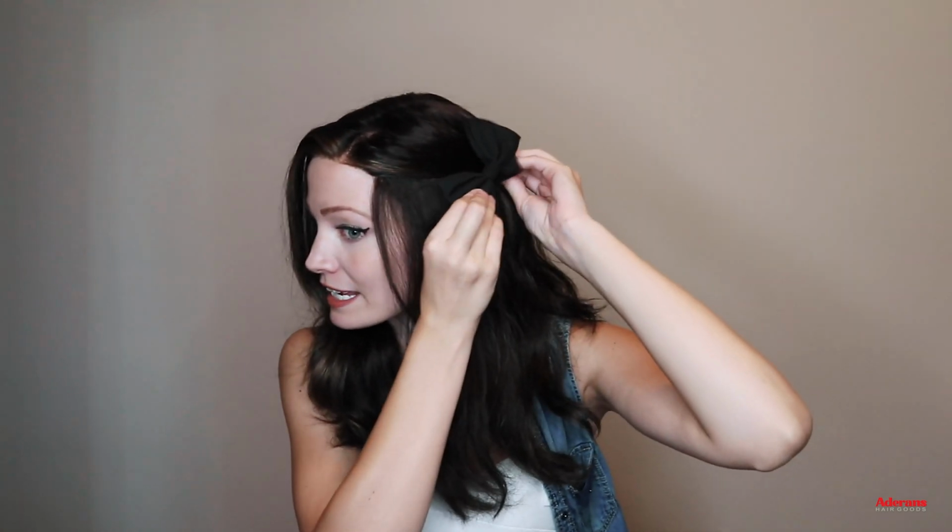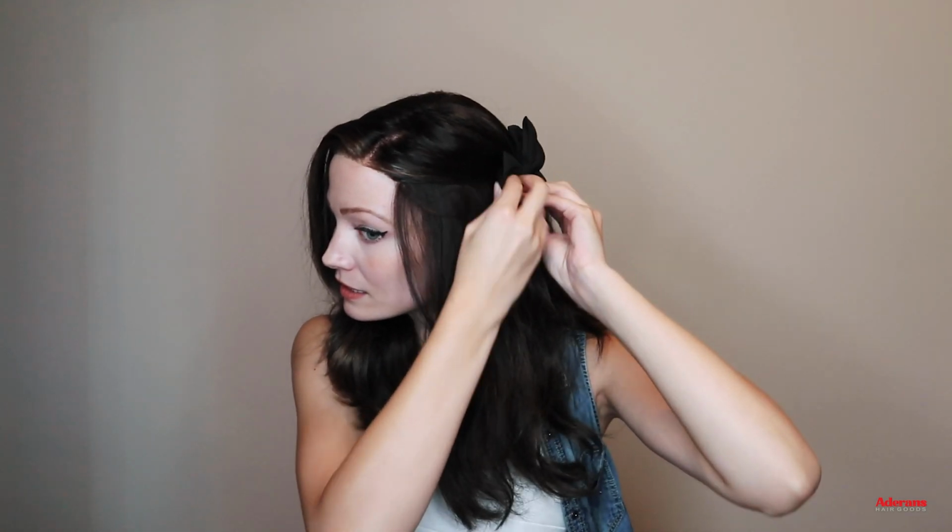Of course, it looks fantastic down, but sometimes if I want to pull the hair out of my face a bit, a wig like this, especially with the waves, just looks really, really pretty pulled back on just one side. And you can also play with some fun accessories as well. So I'm going to take this black bow, that kind of blends into the hair, but just like that, looks really pretty, just pulled back to one side.